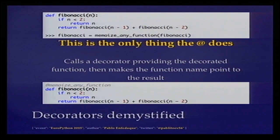That's all the @ symbol does. Compare both codes. It's exactly the same. So you can use decorators manually, as I'm doing here, and the @ symbol is so stupid. It does nothing. Come on.